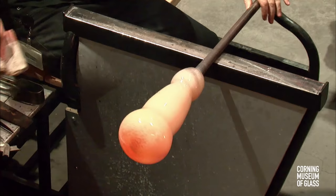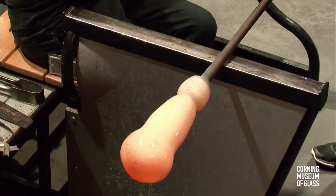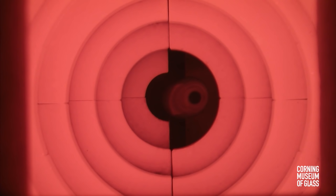So you'll notice when George is heating for a sculptural piece or Aaliyah is heating for a sculptural piece, they flip it back and forth rather than spin it in one direction. When you're blowing, you spin in one direction, maybe back and forth a little bit, but there's a lot more turning. It's more like working on a lathe. But when you're sculpting the glass, it's much different.